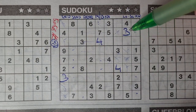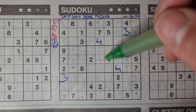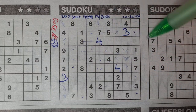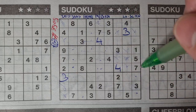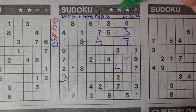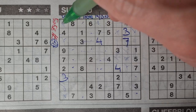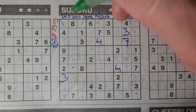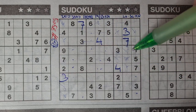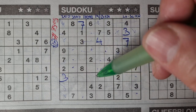How about the number 8? 8 should be here. 8 should be here. 7 should be here. 7 in this column, 7 in the last column, so the column between, the only place left for the 7 should be there. 7 in the third row, 7 in the second row, so in the first row, the only 2 places left for the 7 should be here or there. We have a 7 in the first column, no 7 there. 7 should be here.